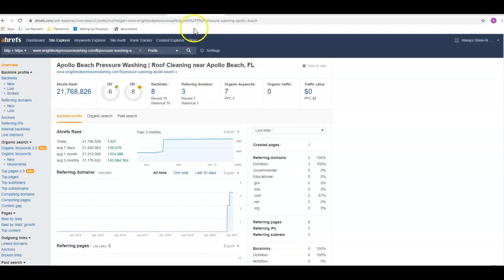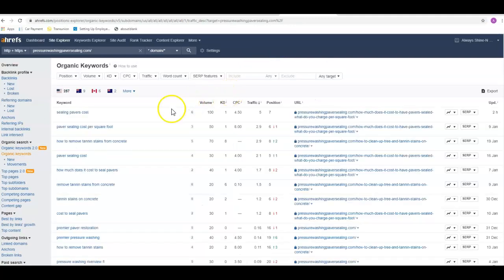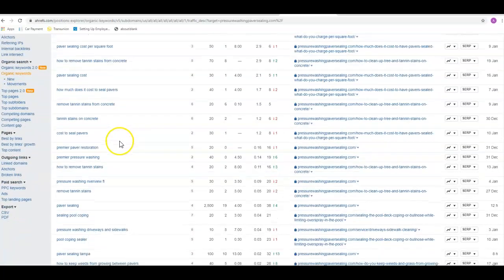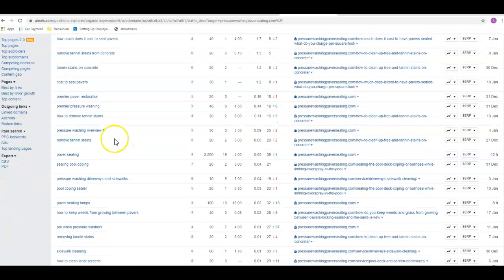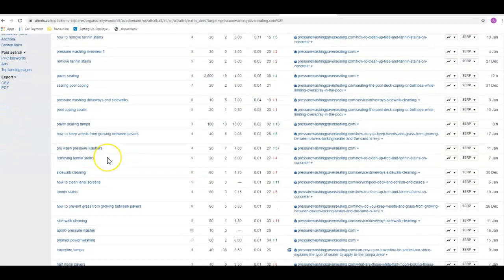Now, if we go over here and look, this guy's got 7 keywords on this particular back page, and this guy has 285 on his home page here. So we can go in and look at what keywords this guy has and try to see if I can find some that I would like to see on your page. I don't know if Riverview is an area that you service, but he's got pressure wash in Riverview, Florida. There's 30 people a month searching for that. Trying to see what else he's got here.